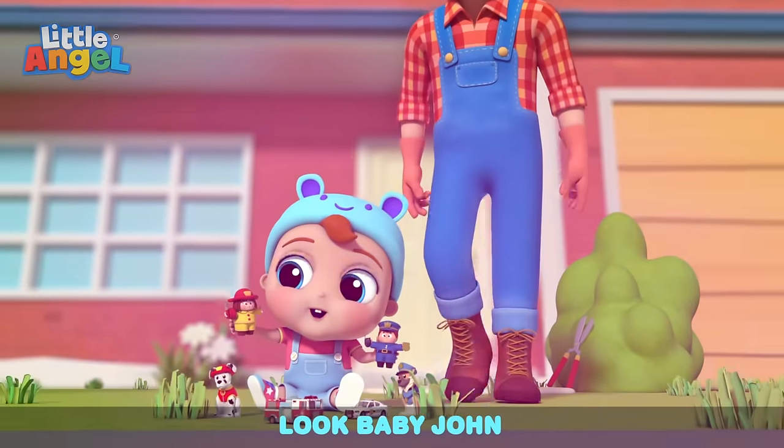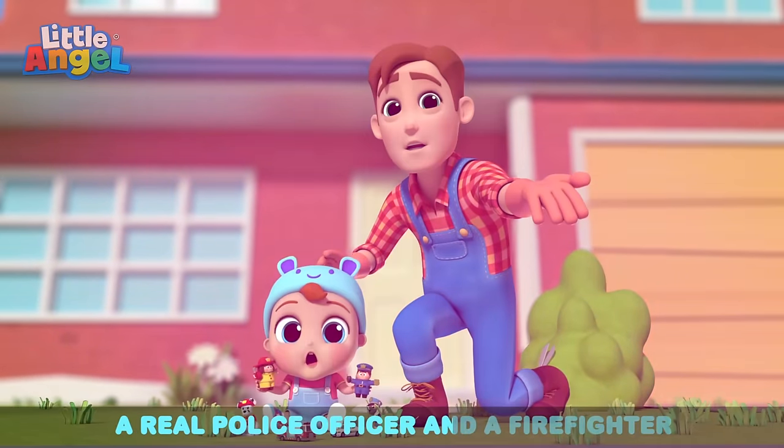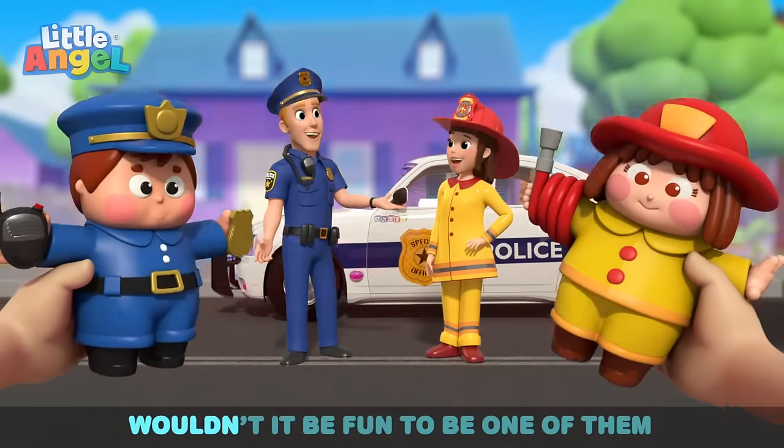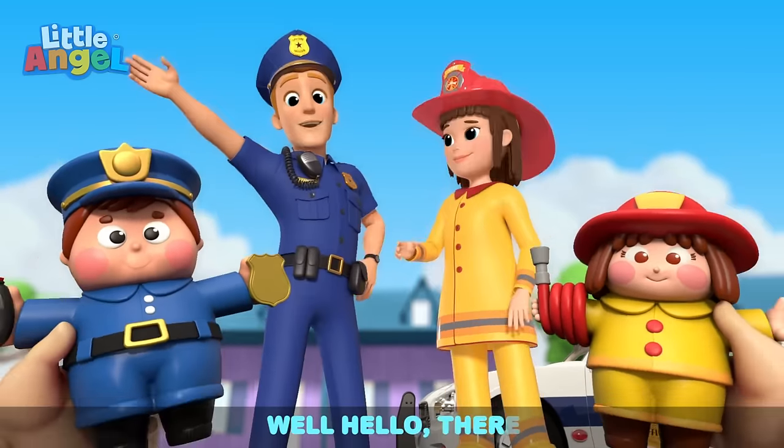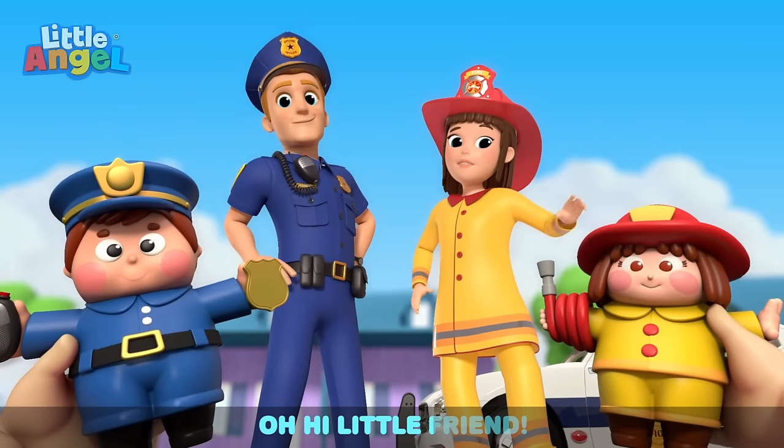Look, Baby John, a real police officer and a firefighter. Wouldn't it be fun to be one of them when you grow up? Well, hello there. Oh, hi, little friend.